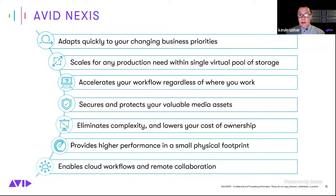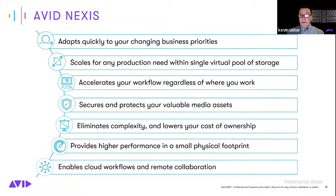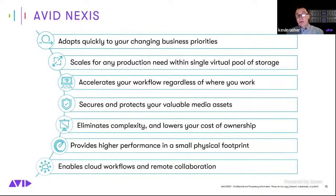But within that virtual pool of storage, you can create what Kent referred to as storage workspaces. They can be assigned to projects, individuals, teams, and you have access permissions within the file system to access the content inside that workspace. So depending on your production, whether it's on-premise, whether it's in the cloud, whether you've got teams working remotely or individuals working remotely, you can access the assets inside Nexis from multiple locations. So you have the ability to build a very flexible workflow. Previously, maybe your remote collaborators had great difficulty connecting to their media and were unable to work remotely. Maybe you couldn't work with different platforms on your system. Nexis will help you deliver all these things, enhance and accelerate the workflow that you have today.